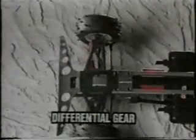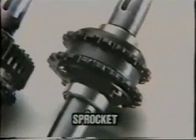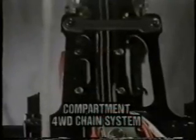There's a true gear type differential at both the front and rear to deliver maximum power to each wheel. The power bias between front and rear wheels can easily be changed. The drive chain is enclosed in a protective channel to keep sand and water away from it.